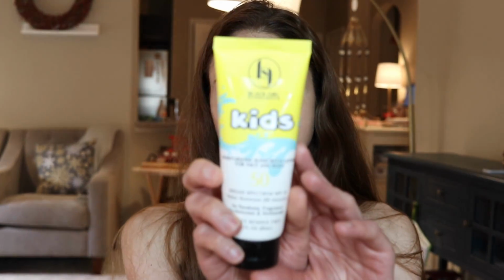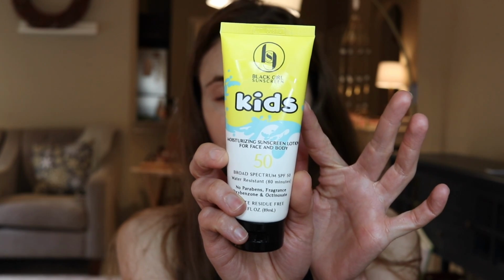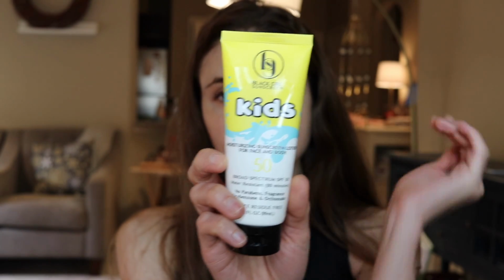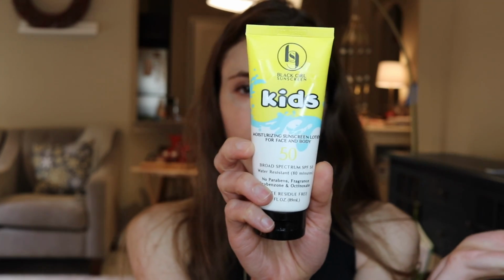You guys have been telling me to check out this sunscreen for a while now, and I'm so glad I finally got around to acquiring it and using it because I love it. It is Black Girl Sunscreen. This is a kids version. I chose the kids version because it's SPF 50. I have a non-kids version, which is SPF 30.